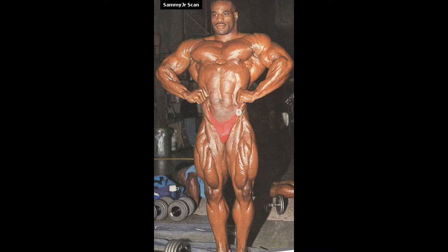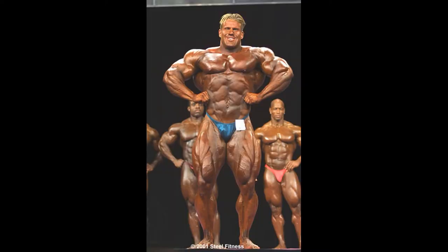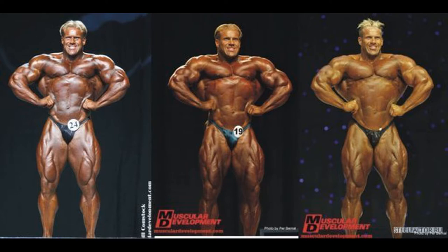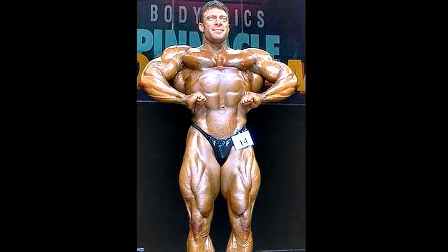Here's Jean-Pierre Fuchs, another one of the mass monsters from the 90s. Jay Cutler. Good here and good every year. He was pretty consistent with this pose, really. Jay Cutler, not a huge fan of him, but got to give him his due. Bob Ciccarello. Pretty impressive in the front lat spread, actually. Yeah, Ernie Taylor.